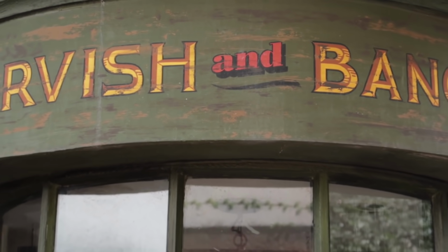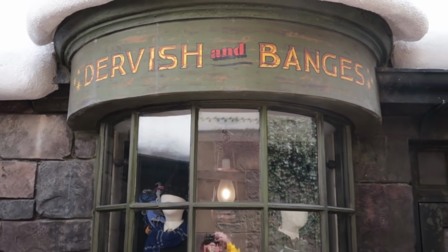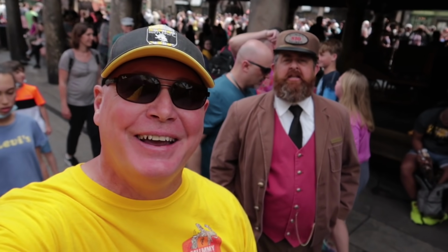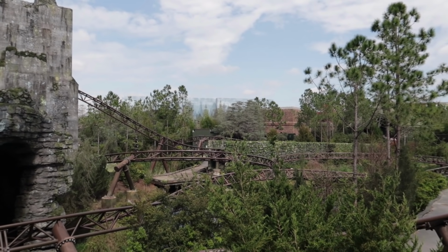Filch's did not have a black Hufflepuff hat. Let's try Dervish and Banges. They didn't have one. It appears I'll be changing hat styles in the near future. Maybe. I like his hat. Should I go with that style hat? How are you? I'm doing good. Good to see you today. Accidentally sneak up on you. So we have some good news regarding Hagrid's Motorbike Adventure.